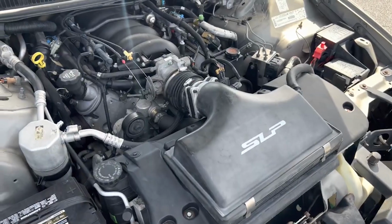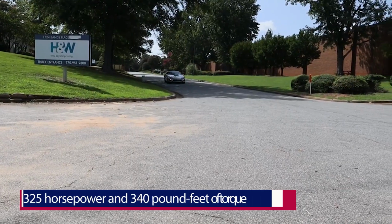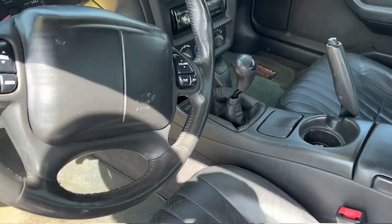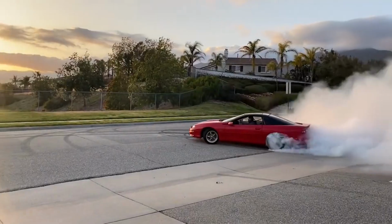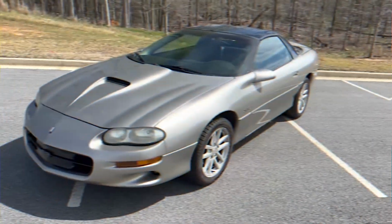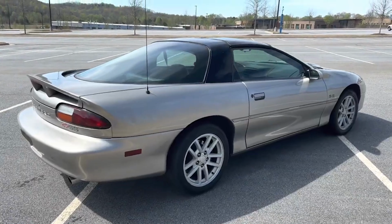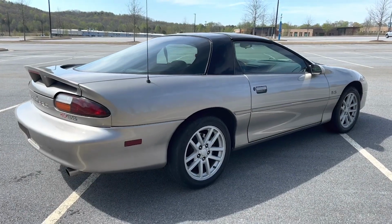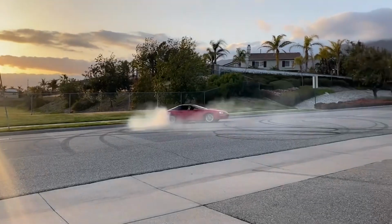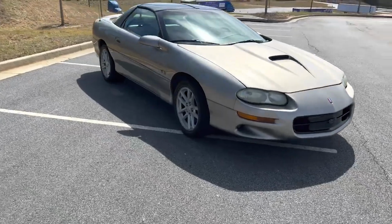The 2002 SS featured a 5.7-liter LS1 V8 engine, producing 325 horsepower and 340 pound-feet of torque. It was mated to a 6-speed manual transmission, enabling the car to accelerate from 0 to 60 miles per hour in just 5 seconds. The street-legal performance upgrades included performance exhaust, ZR1 wheels, Bilstein ultra-performance suspension, forced air induction, and a revised front grille. Are you ready to learn more about the top performance Chevy Camaros produced in the 5th generation after the model's hiatus?